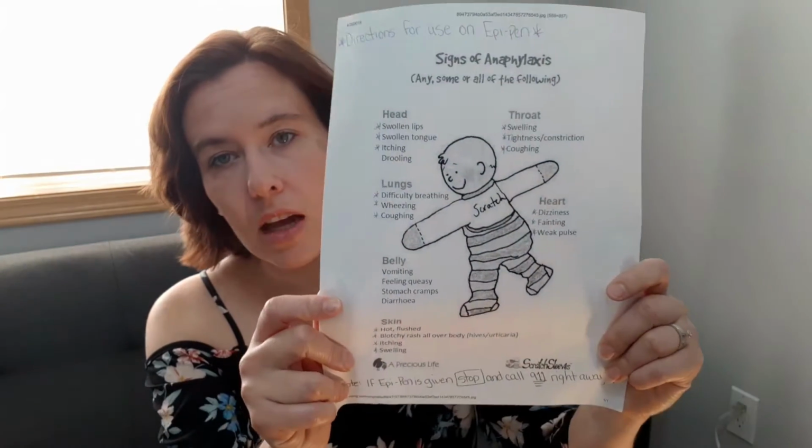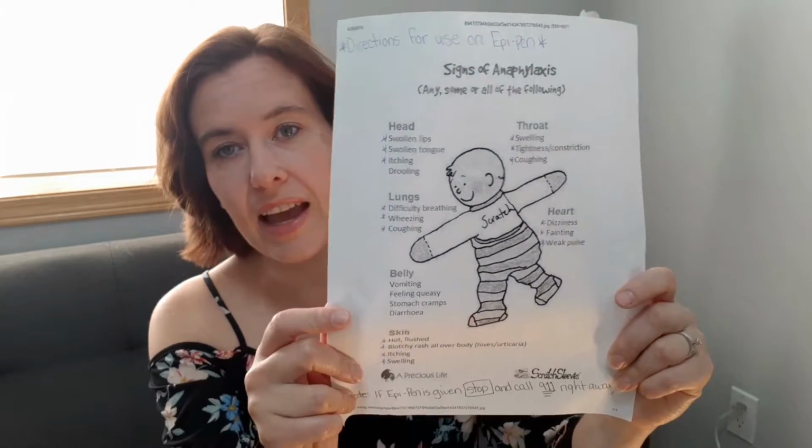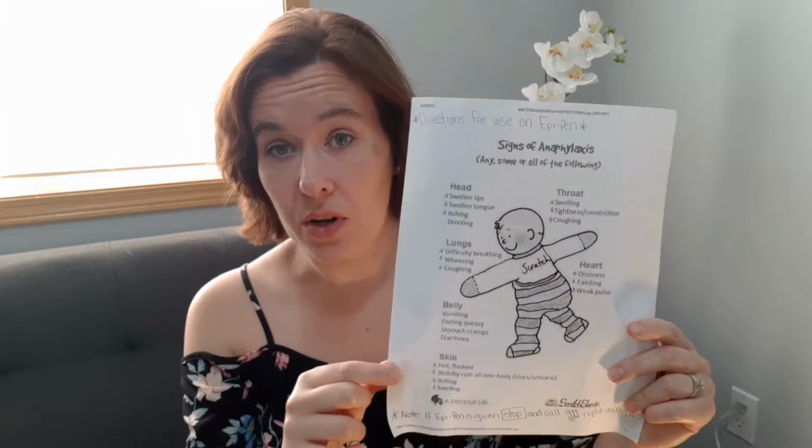His skin also gets hot and flushed all over. He gets rashes and hives all over the body, itching and swelling. So I have this sheet for anybody that comes over to my house. I have it pinned up in my pantry, so if somebody's watching Blake that's not me or dad, they can look at this. I send this to school too. I send them a photocopy, and they keep it on their board at school.